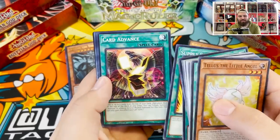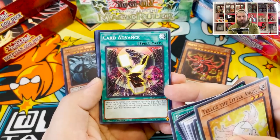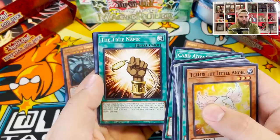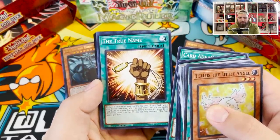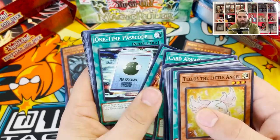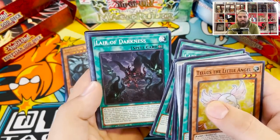Supply Squad again. Card Advance. This is actually a really good card that is very good in speed duels. One of the more valuable speed duel spell cards for a while there. The True Name. Ultra Rare coming from LED7. Very cool, guys. Declare card name. Excavate the top. That's pretty cool. Add it to your hand or special summon a divine from your deck otherwise. The True Name. One time passcode, 2000 attack scapegoat, coast to coast.